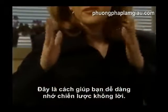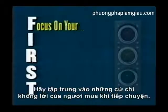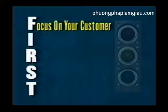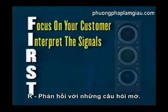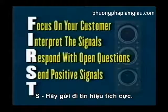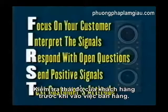Here's how you easily remember your nonverbal strategy. F. Focus on the customer's nonverbal expressions throughout the call. I. Interpret the signals. R. Respond with open questions, unless you see green signals. S. Send positive signals. And T. Test the customer's attitude before you close the sale.